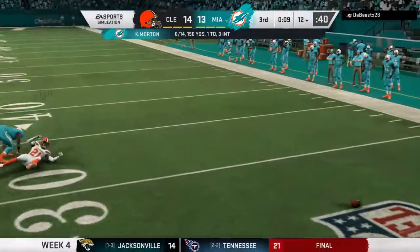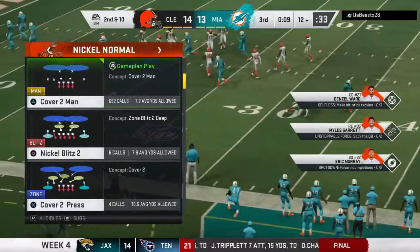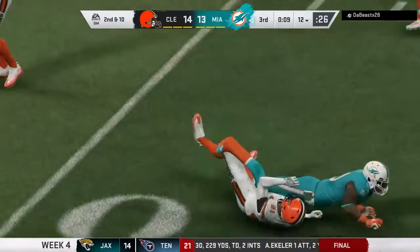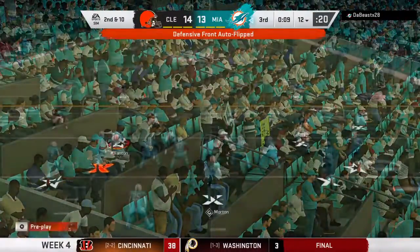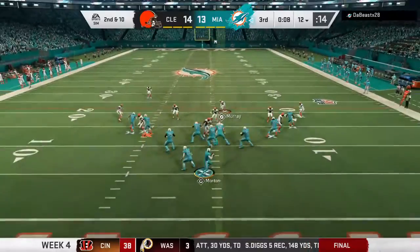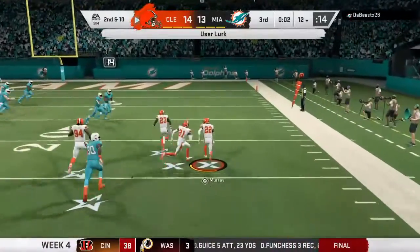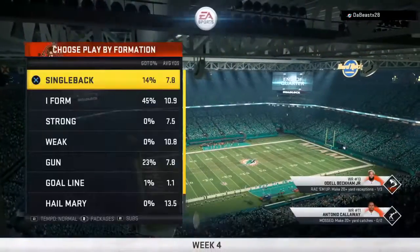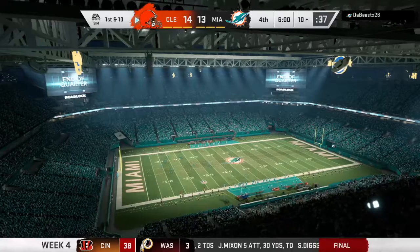Morton. And the tip there altered the ball flight, and it falls incomplete. It'll be second down. He was covered by Denzel Ward. So after the incompletion on first, now second and 10. Throwing again. Morton. And for the fourth time tonight, it's an interception. Picked off by Eric Murray. And it's a big turnover there on the final play of the quarter. Back now in Miami. This one's still anybody's ball game. It's a 1-point difference here as we begin the fourth quarter of play.